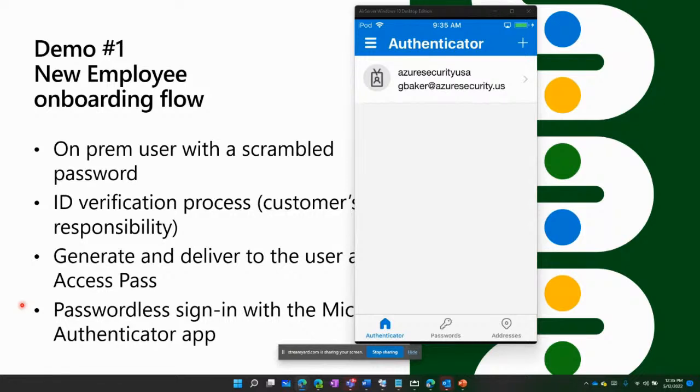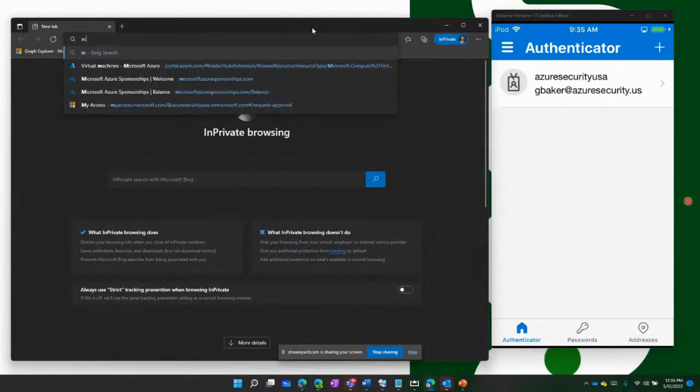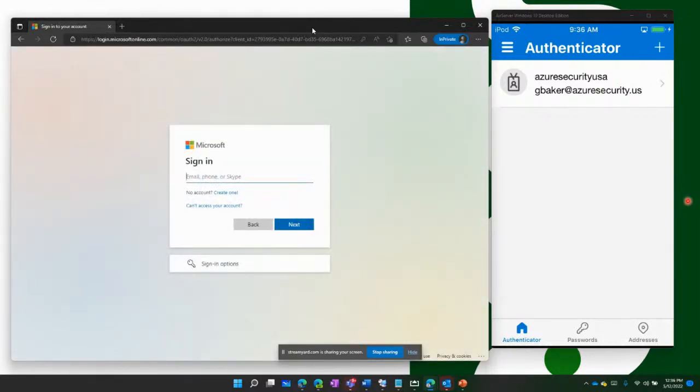So let's open some browser and go to My Apps and see if the user would be successfully signed in without a password. I'm going to open a browser in private mode and go to aka.ms/myapps. So this is Gerard Baker. The user knows the UPN.